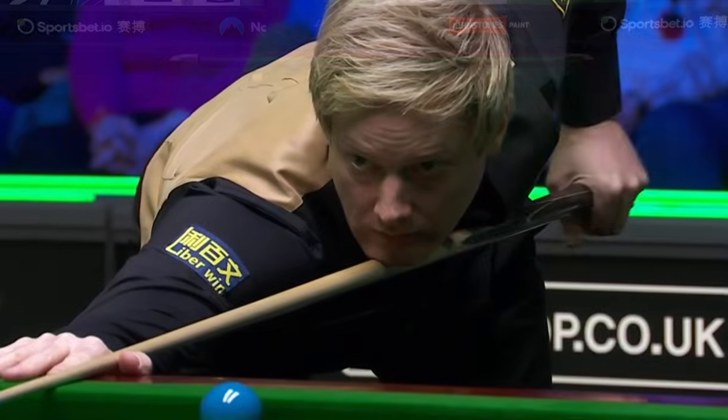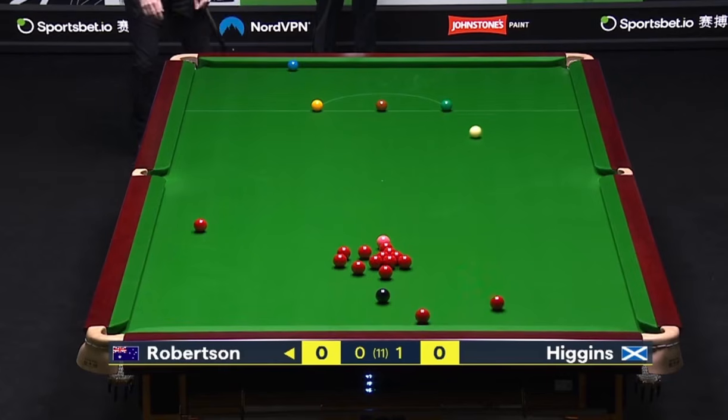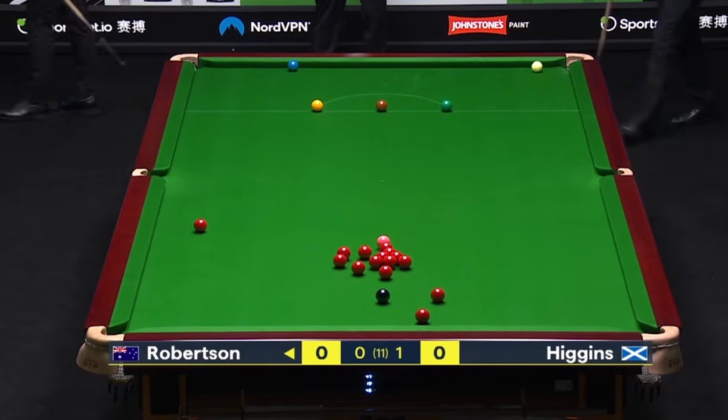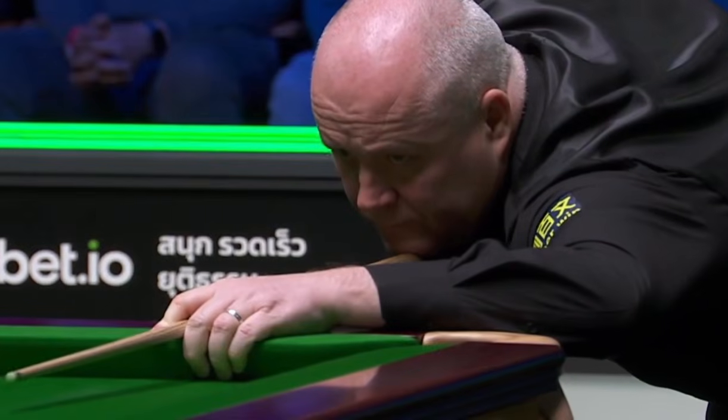When you catch that blue, it's now out of play. Could maybe give you an idea as to how this frame may be played out now. The blue is always a good ball to have in play because it gives you so many more options when you break.